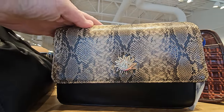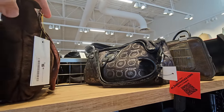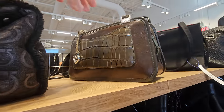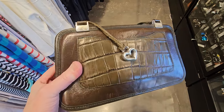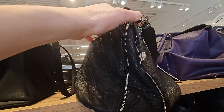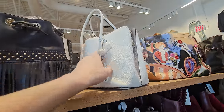Who is that? This one's Everest Brighton. I'm going to try to show you everything best I can. Salvatore Ferragamo. Oh, look at this Brighton. She's pretty. This is a very nice Brighton. I love the way that one looks. I wish Florida would hurry up and get one of these already. My gosh. You will fall in love.